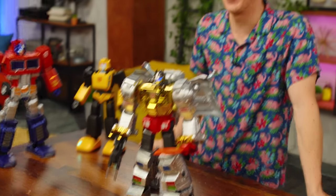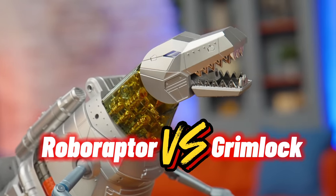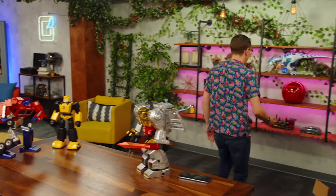You're dead now, so sorry. You're all gone. It's the moment we've all been waiting for. Roboraptor versus this poser, this defender of the Robo Dinosaur dudes.